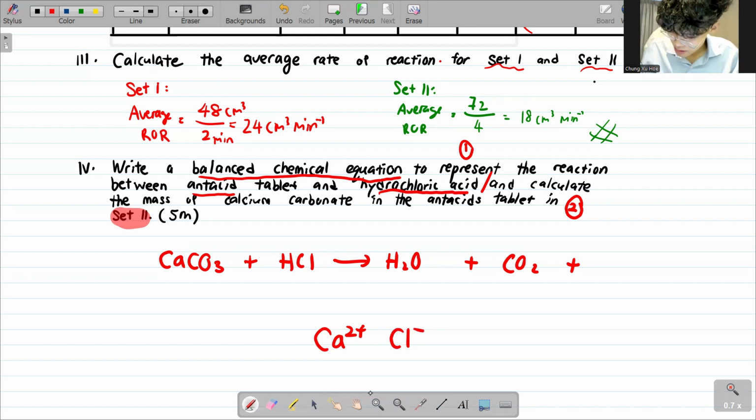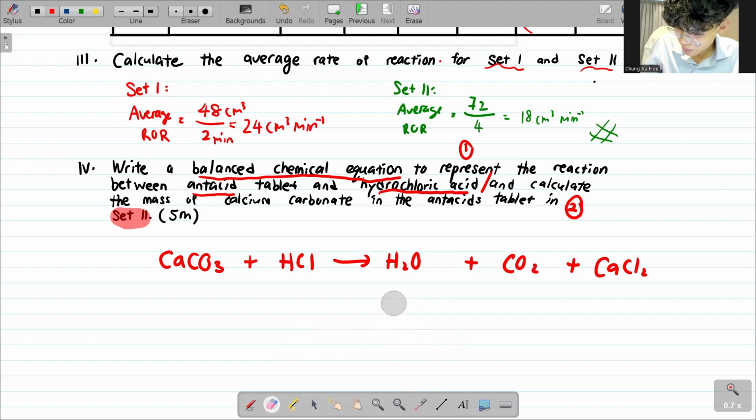What happened here is that the plus and minus are gone. Your 2, bring it down. Then you're gonna get CaCl2. So write it down. CaCl2. Done. I'm gonna write this off.